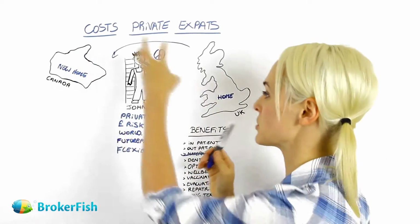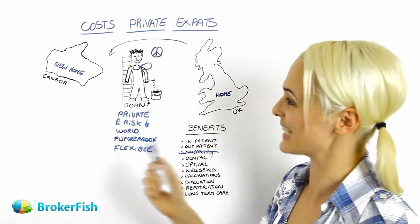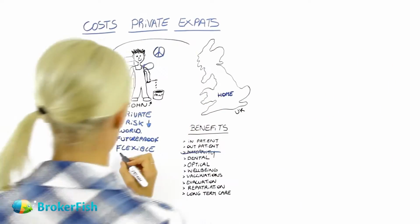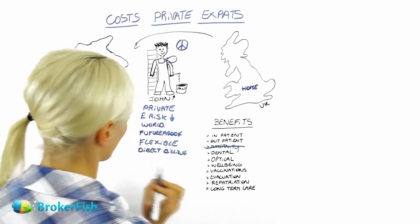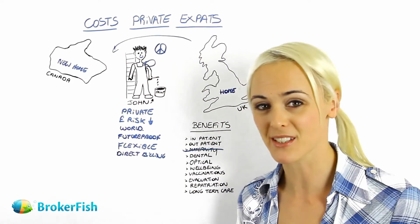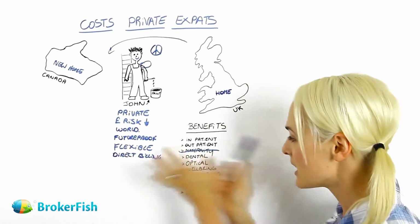And I actually forgot to mention a really important one here, is that because it's worldwide, you've got this network of hospitals and doctors around the world that your insurance policy company will work with. And because of that, quite often there's direct billing involved. It's really important, actually. This means that when he actually comes to have to pay for his operation, the hospital will be able to get the payment directly from the insurance company. So he will never actually have to pay out himself. That's really important. But back to the benefits.